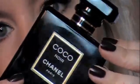And this is the fragrance that I'm wearing that day. It's the Coco Noir, which is their newest fragrance. So it's very Chanel. It's a deep dark scent, very grown up, but I do like it.